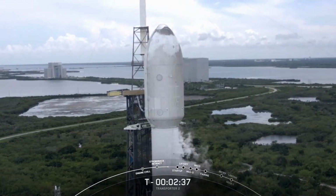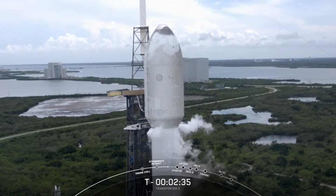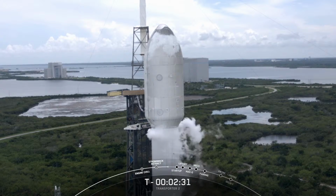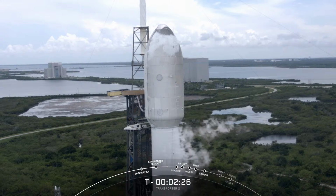For those that are just tuning in, on screen is a live view of Falcon 9 at Space Launch Complex 40 off the coast of Florida. We are in the middle of the Transporter 2 mission. This is SpaceX's second dedicated smallsat rideshare mission.